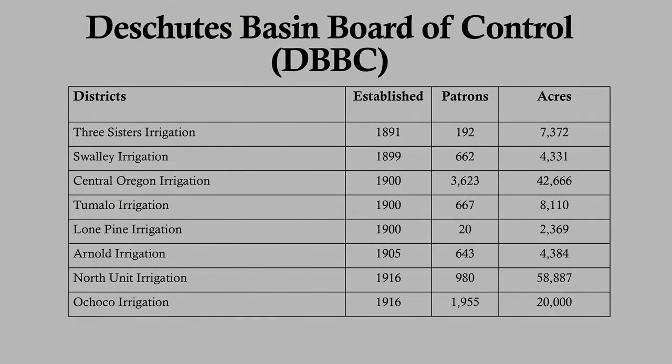In 2002, a few irrigation districts in Central Oregon joined together to form the Deschutes Basin Board of Control, referred to as the DBBC. The districts believed it would be in their best interest to join resources on projects that would benefit the community and result in water conservation. There are now 8 irrigation districts that make up the Deschutes Basin Board of Control.